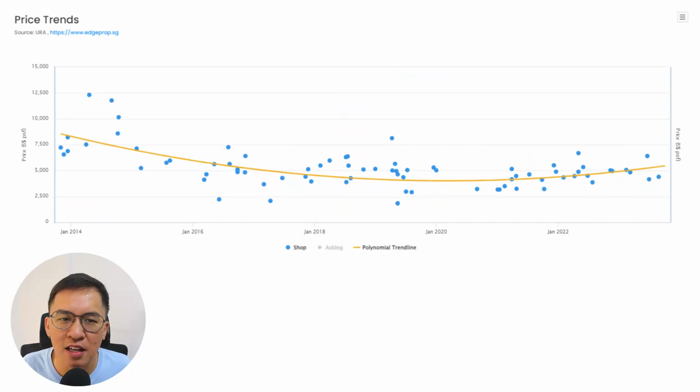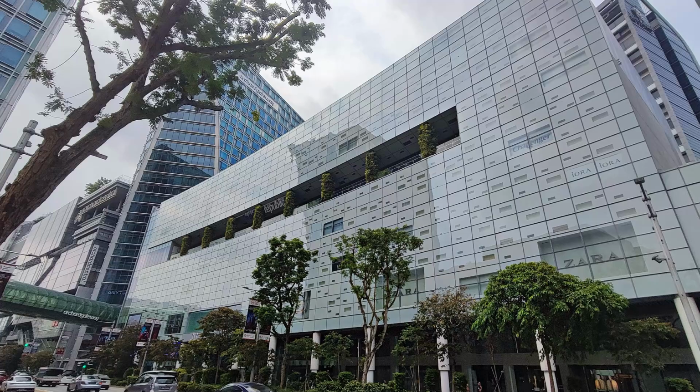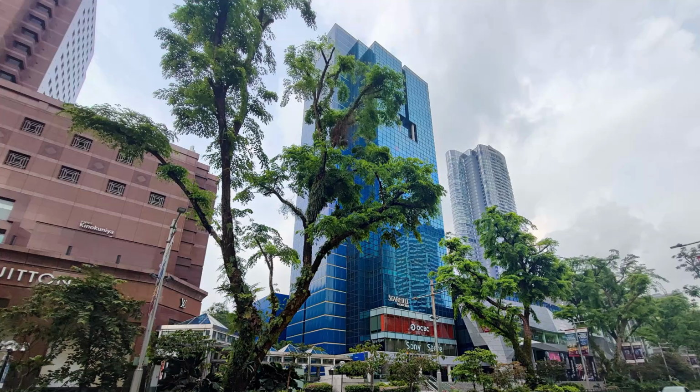Price has shown signs of declining before stabilizing, with crowds moving to newer malls in the suburbs and along Somerset MRT station. Can Far East Plaza continue to stay relevant?